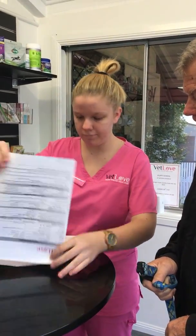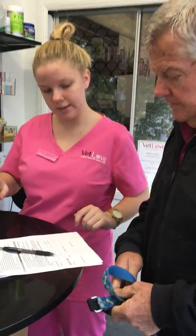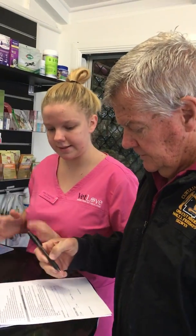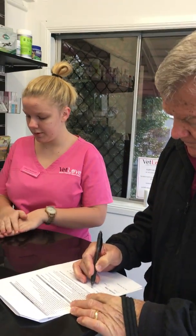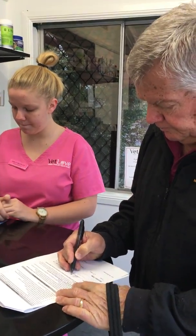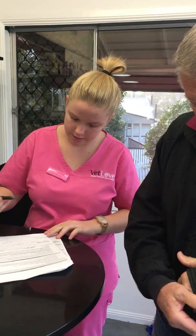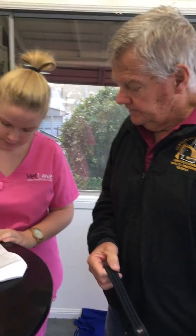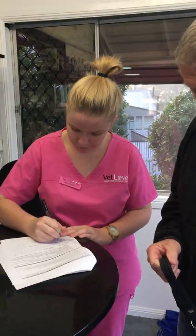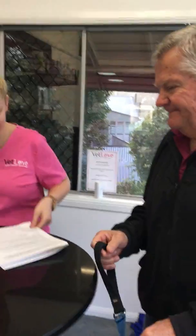Do you mind just signing down the bottom there for me, please? That's consenting to everything to do with the procedure and the payment required. And what kind of belongings does Riley have? He's just got his harness and a lead, and a collar. A blue collar.